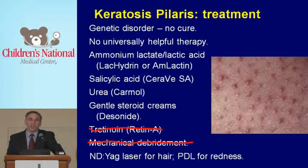But salicylic acid, there's a moisturizer called CeraVe SA salicylic acid. You could give that a try. Urea, there's different strengths, and some of them require a prescription. Gentle steroid creams if there's a lot of erythema and maybe some pruritus associated with it. And then a couple things that a lot of patients try are the retinoids and mechanical debridement. Those will usually just dry the skin and irritate it a bit more than is necessary, so I recommend not following that approach.